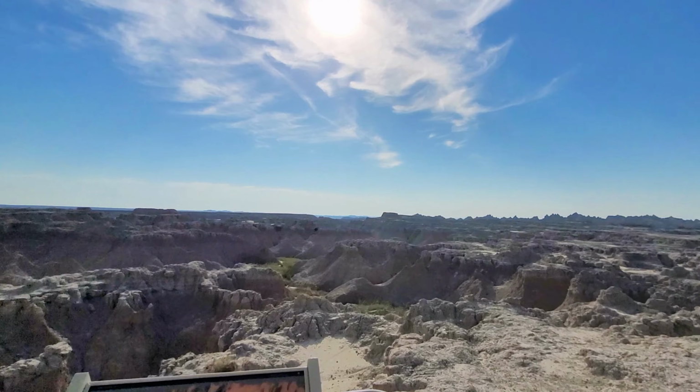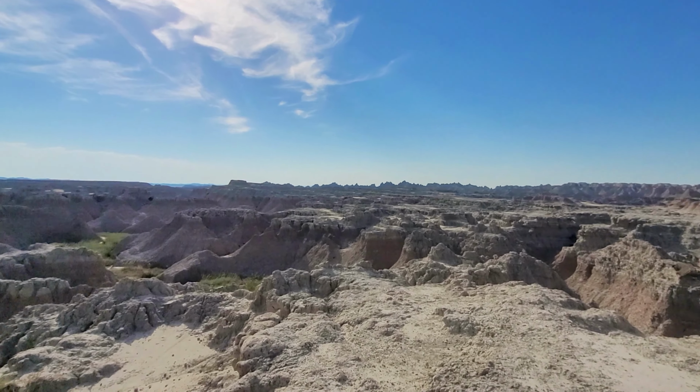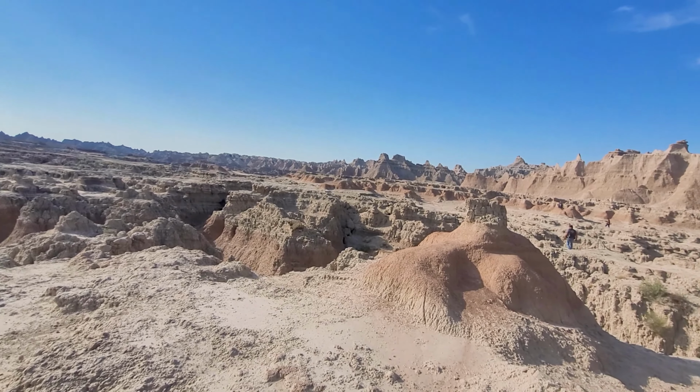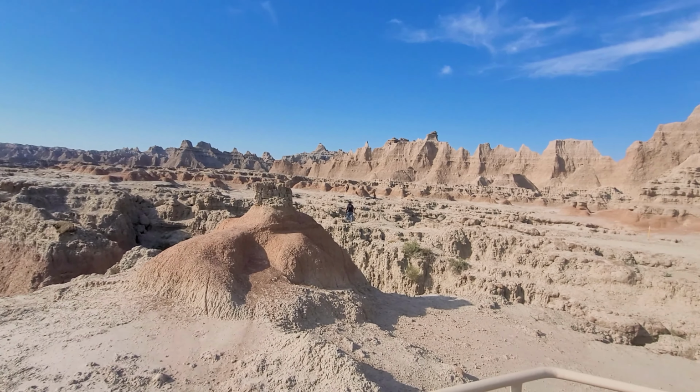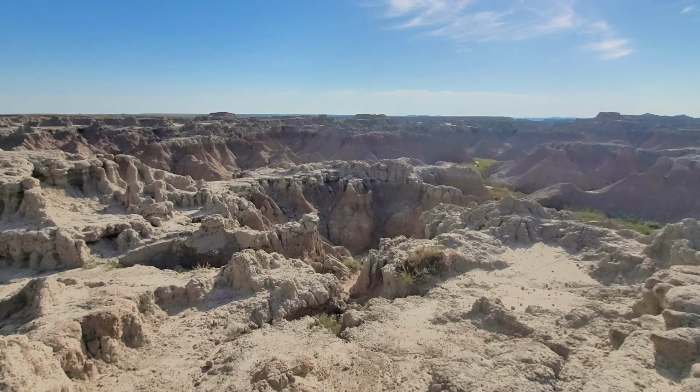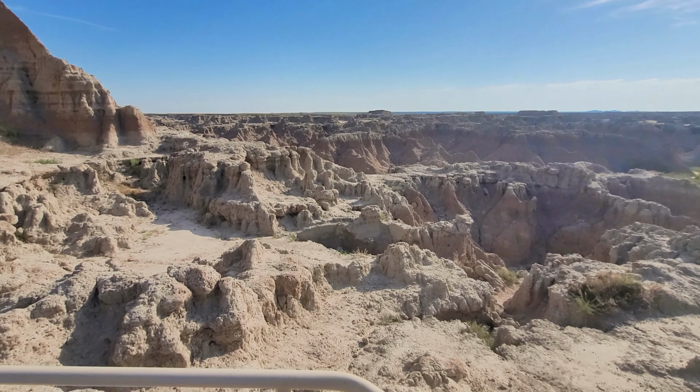The landscape was reminiscent of a different planet. We decided to venture off the boardwalk and go out into the middle of the rock formations to get some better shots.